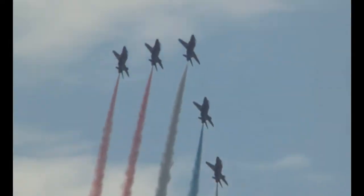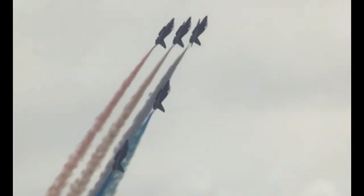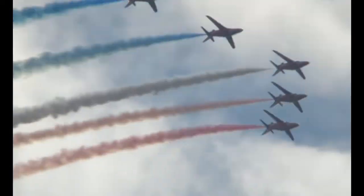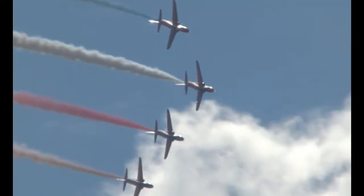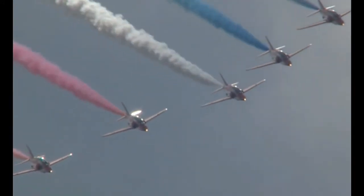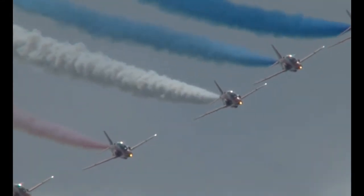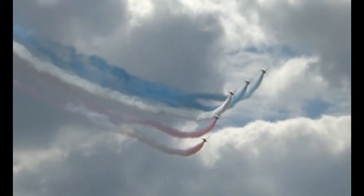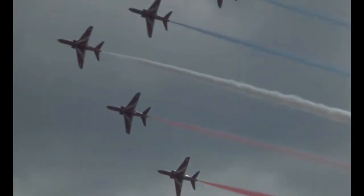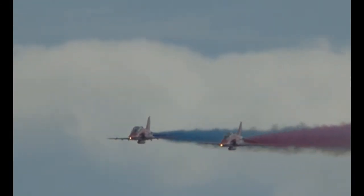Back in battle formation with some more red, white and blue. This is the Python. Holding the bank. Now. Move bank. Holding. Flashback.